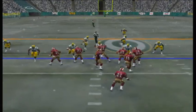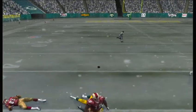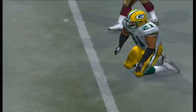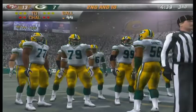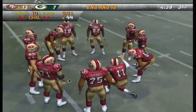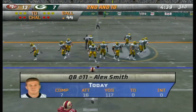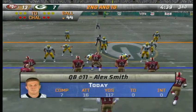Out of the I formation. He'll pass on first down. Gets the pass off, and he can't hang on to it. The weather is making it tougher to throw, John. When you have snow falling, you got a lot more things to think about. You got to make the catch, but you also have to think about keeping your footing out there. Second and 10. Ball on the 44-yard line.